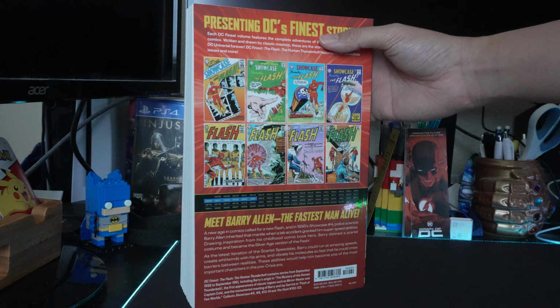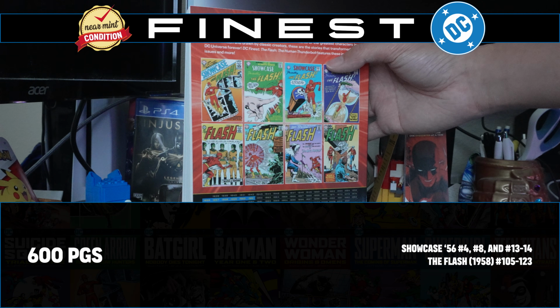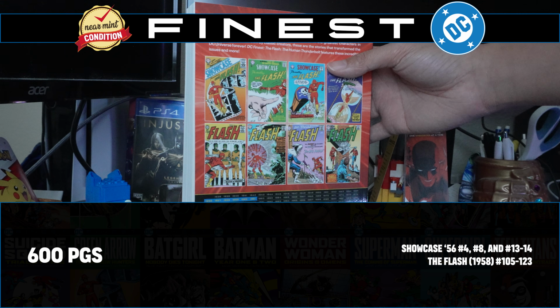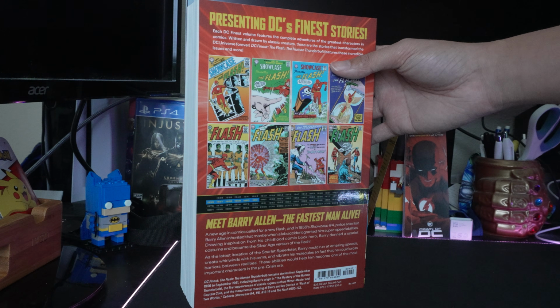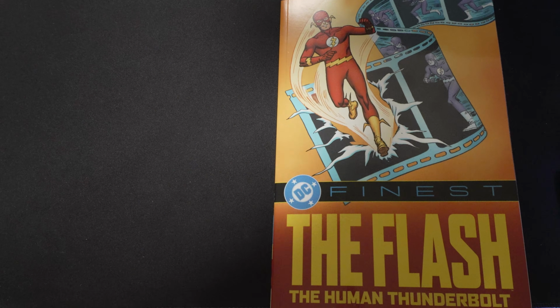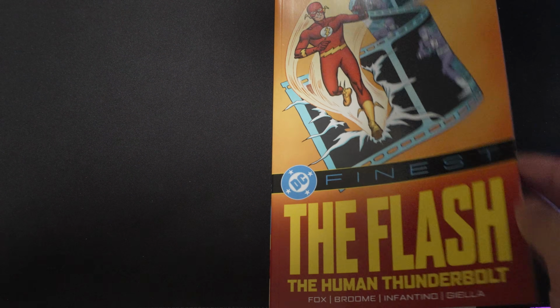And speaking of those issues, this does collect Showcase issues 4, 8, 13 through 14, and Flash 105 to 123. This is going to retail, of course, at $39.99, which is the starting point for these DC Finest books, at 600 pages of content. Let's go ahead and dive right into it. All right, let's go ahead and take a look at DC Finest, the Flash, the Human Thunderbolt.